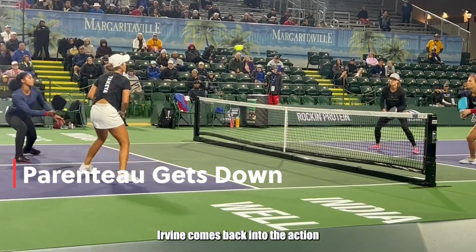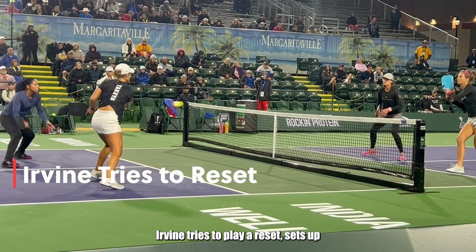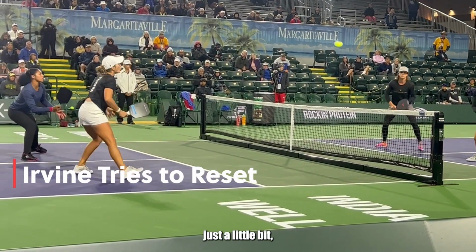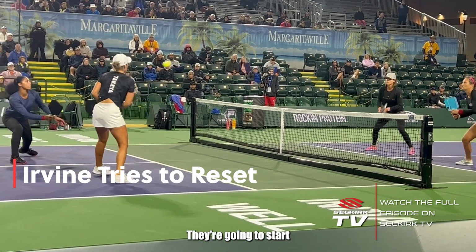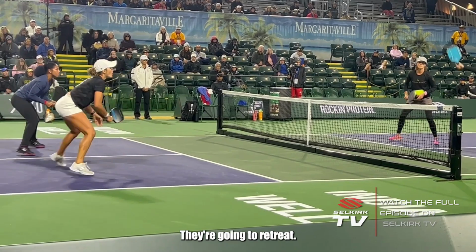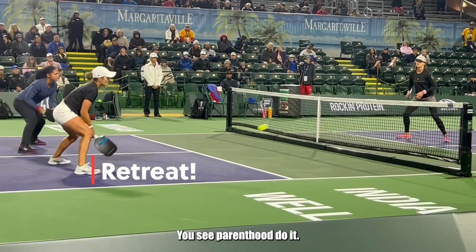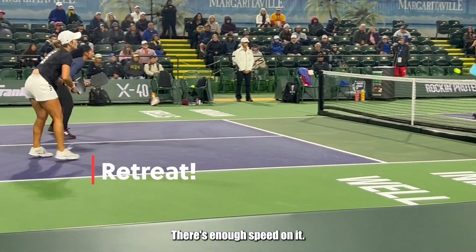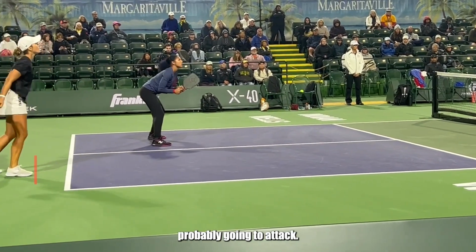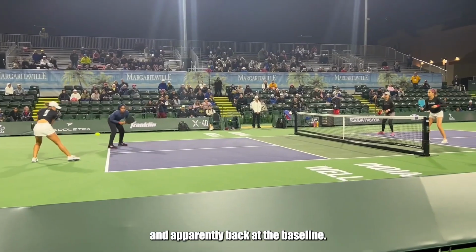Irvin comes back into the action, and Jansen continues to try to attack here. Irvin tries to play a reset, sits up just a little bit, and you can see this is why Irvin and Peranteau together, they're going to start to back up a little bit. They're going to retreat. They want to give themselves some time to defend. You see Peranteau do it, a little half volley here. The ball doesn't quite get low enough. There's enough speed on it. She knows that Terashenko is probably going to attack. And here we have Irvin and Peranteau back at the baseline.